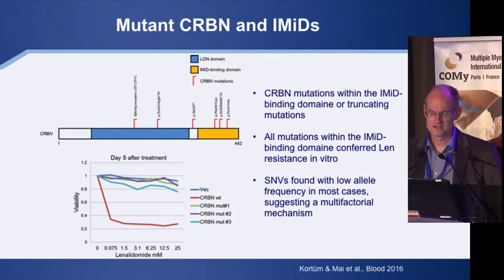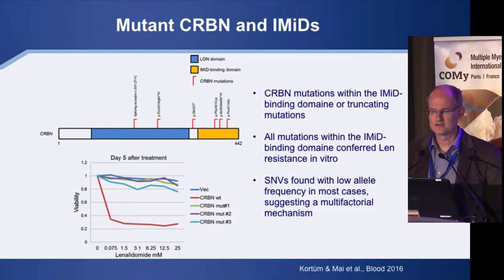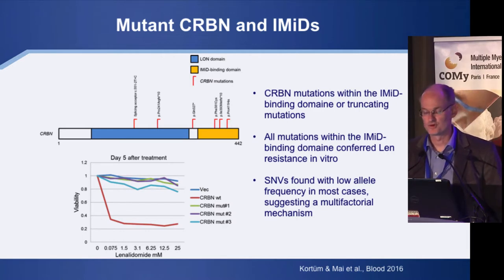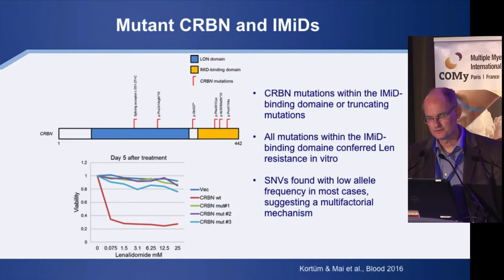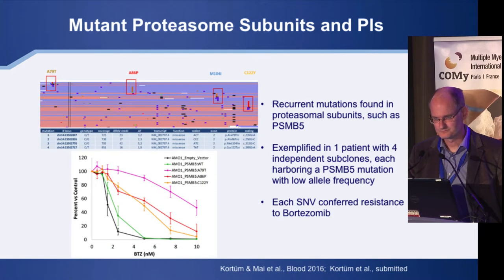However, it has to be mentioned, and I will allude to that again later on, that most of these mutations were found at a subclonal level, strongly suggesting, at least probably, that there are complementary mechanisms of resistance in those patients. Although these mutations clearly confer cell resistance to lenalidomide, there might be other mechanisms in the same patient leading to resistance to the IMiDs.